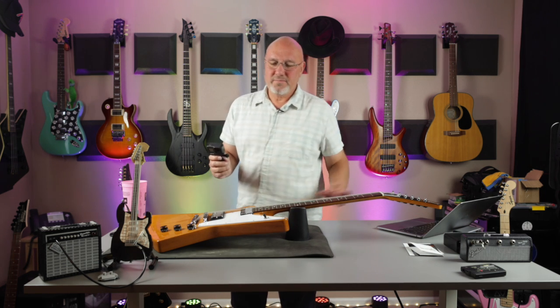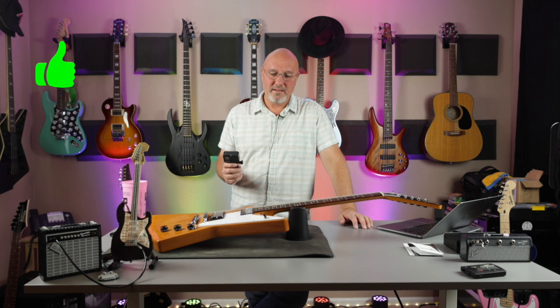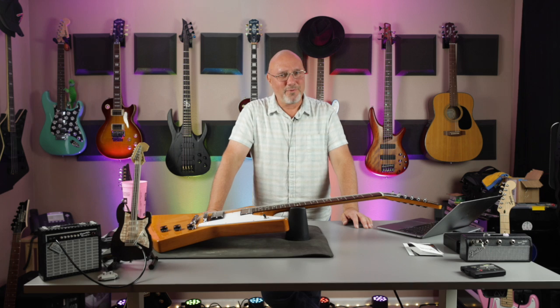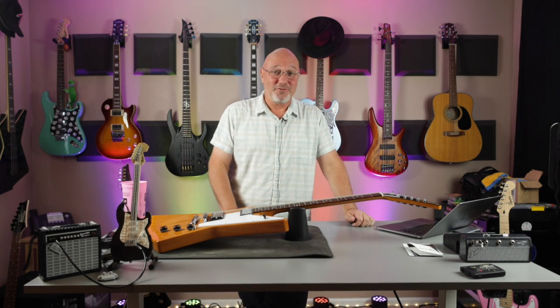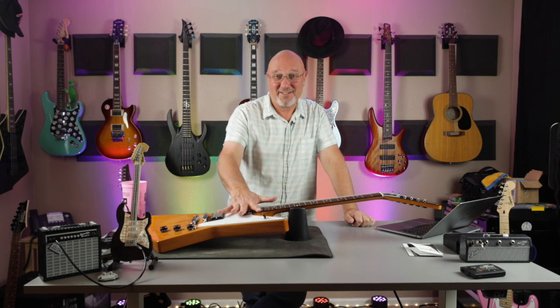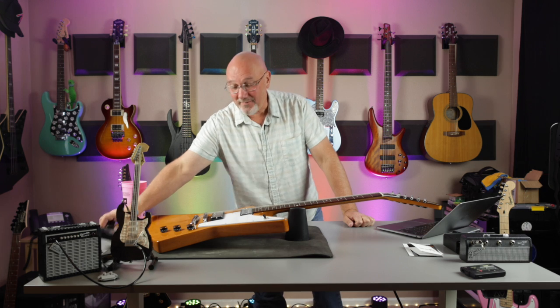Hardware, +1. Finish, +1. Setup, +1. That's 8. Obviously, this should be a 9 out of 10 guitar. It has one problem. Of course it has one problem. For $2,000, I expect no problems. Yeah, 9 out of 10 is what this should be. If you got this guitar for $1,000, it could be a 10 out of 10, but we have a problem.